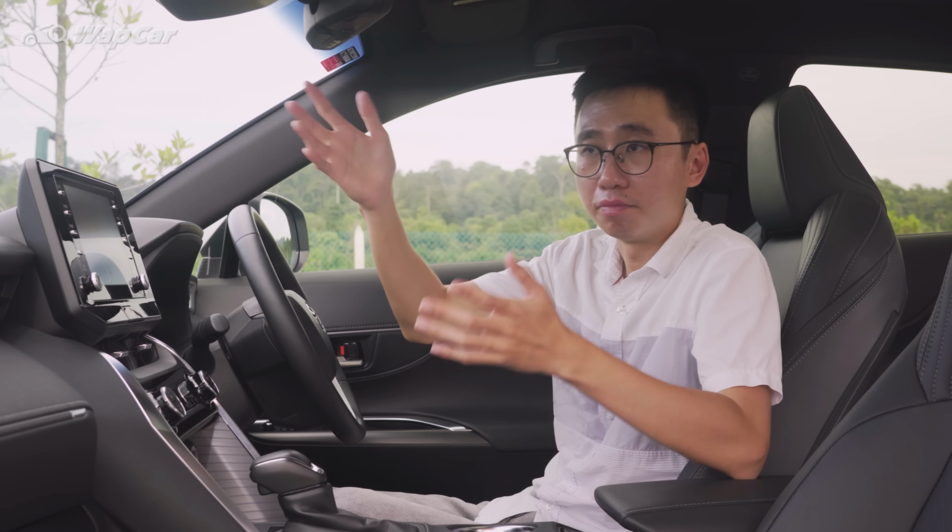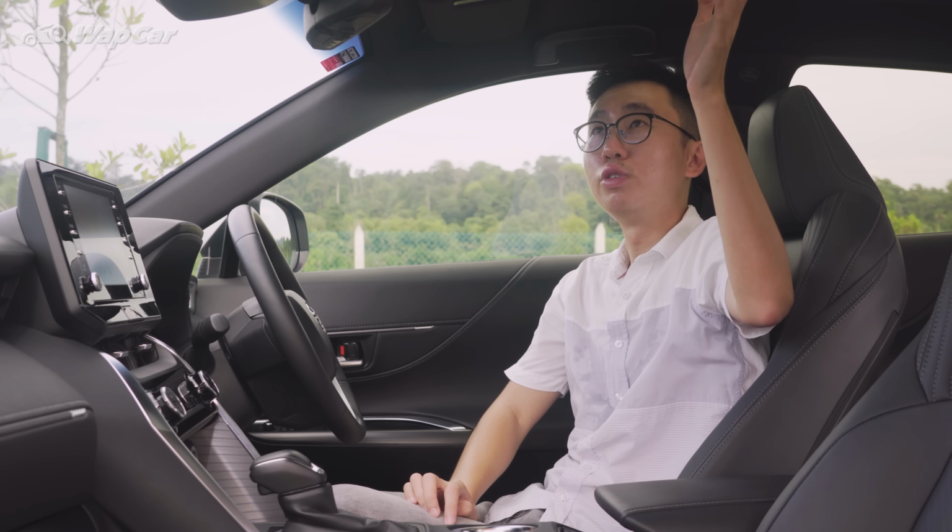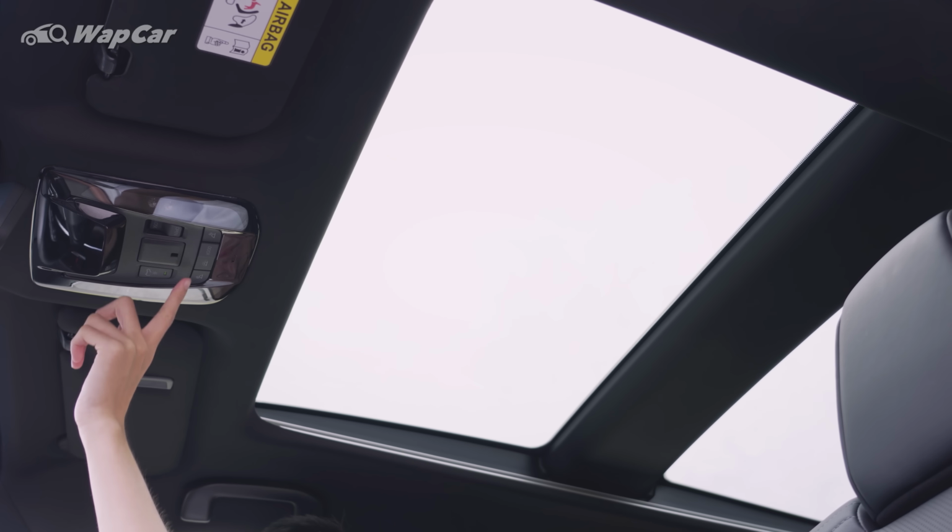Next up is the panoramic glass roof. It's the moon roof, which you can adjust the opacity via a touch of a button.